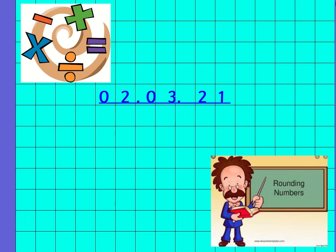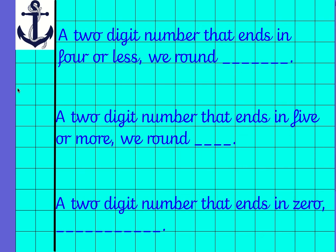So today we are carrying on our work relating to rounding numbers, and let's start with a little bit of an anchor skill whole class workout. So think about what we learned about rounding numbers yesterday. A 2-digit number that ends in 4 or less, do we round that up or do we round that down?